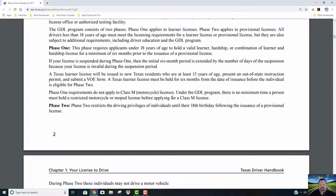motorcycle license. So if you're getting a Class M license, which of course is your motorcycles and mopeds, you don't need to go through the GDL program in order to get your motorcycle's license. Under the GDL program, there is no minimum time a person must hold a restricted motorcycle or moped license before applying for a Class M license.